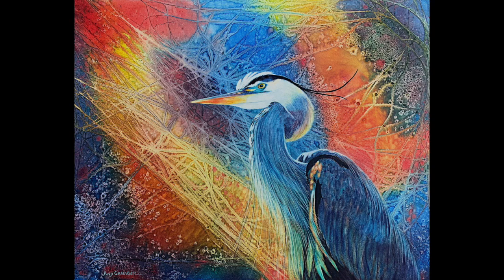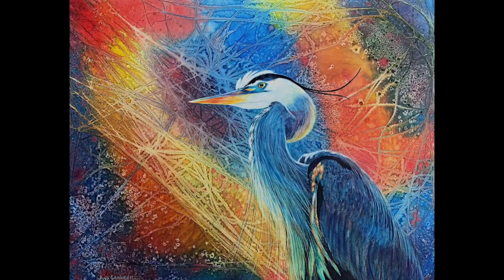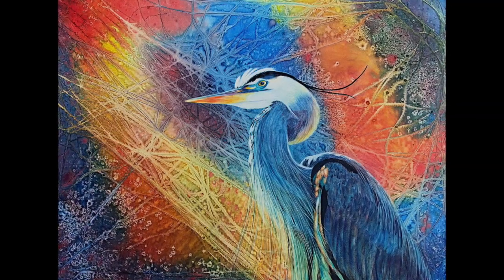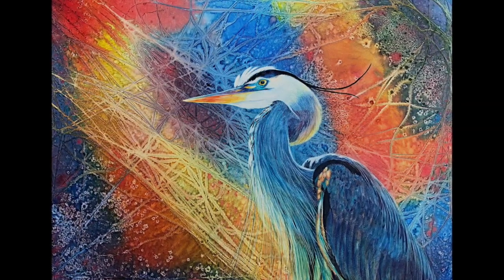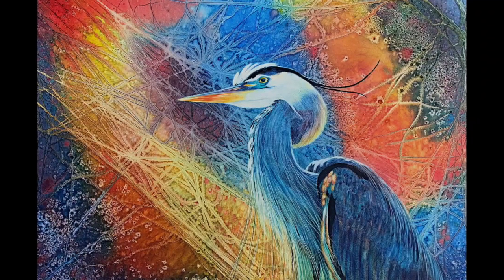What I found the most intriguing about this particular painting was the use of color and how they handled the watercolor medium. I've never seen anything like this. And what we have here are lots of little lines and little blooms. I think they handled it very, very nicely.